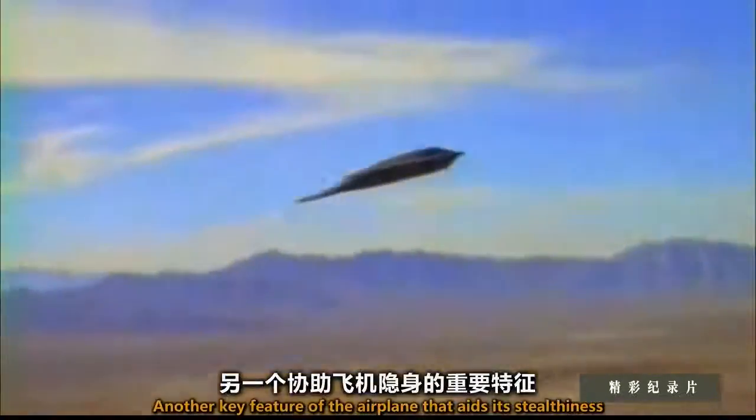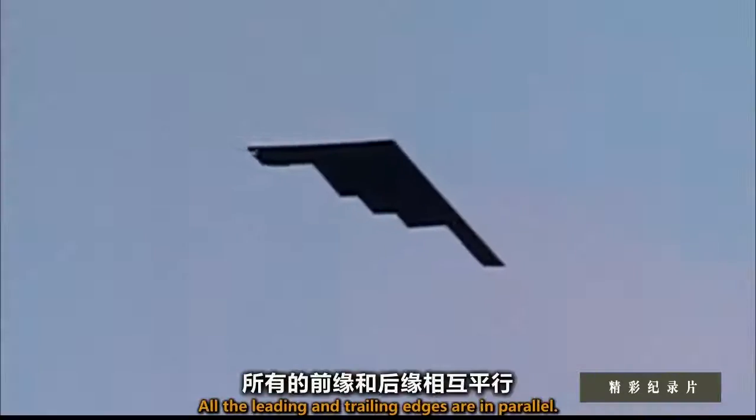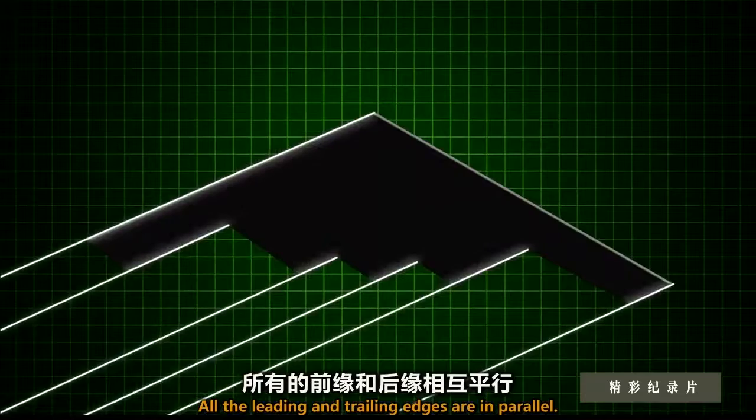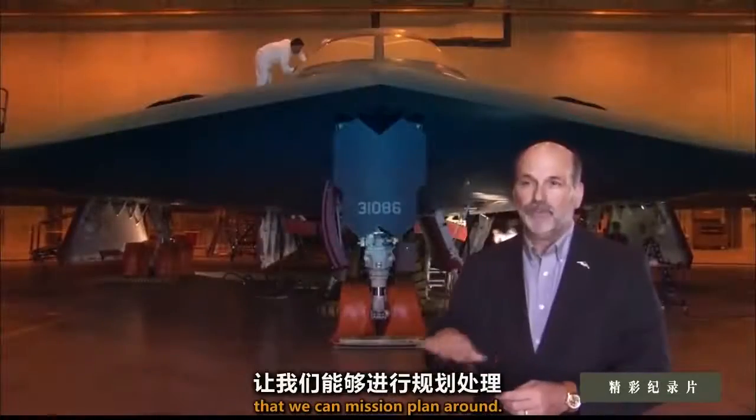Another key feature of the airplane that aids its stealthiness is the way that we align all of the edges on the airplane. Both the leading and trailing edges are all in parallel, thus concentrating the energy from that scattering into known areas that we can mission plan around.